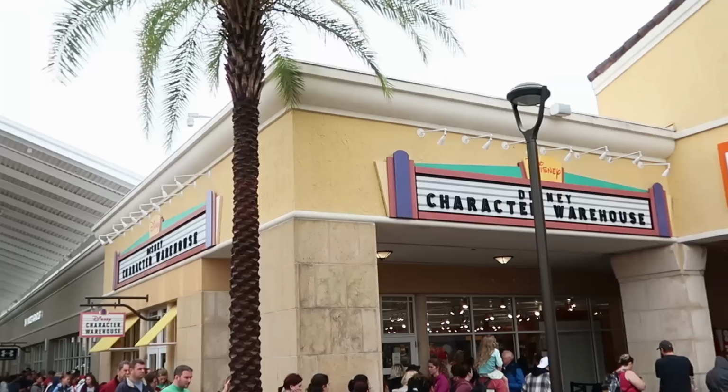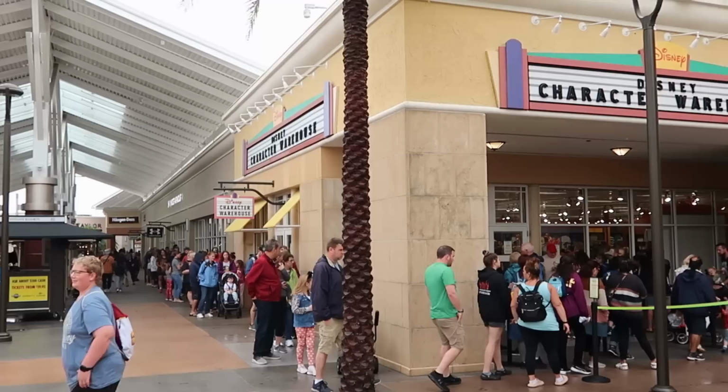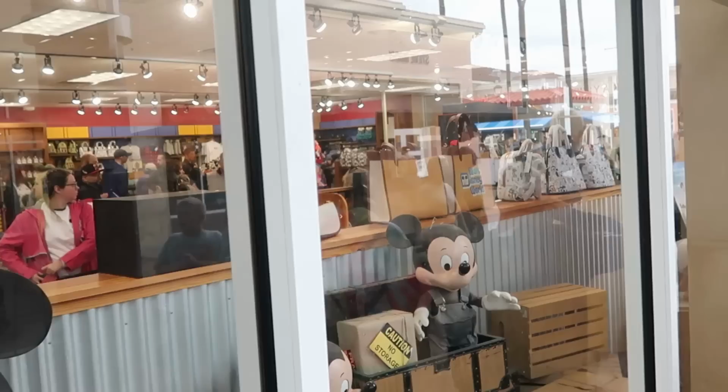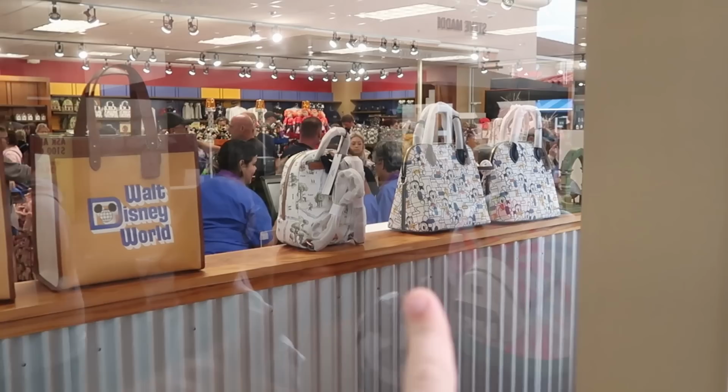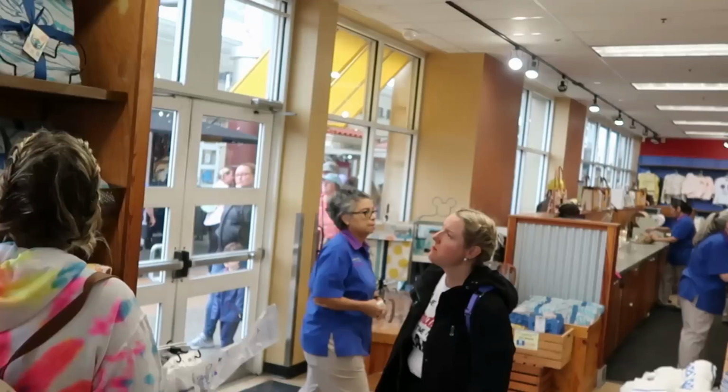Okay, so we just made our way over here to the Disney Character Warehouse, and the line is actually really, really long today. It goes well past the Under Armour store over there, so we're going to have to hurry up, get in line, and see what's new. Quick little peek over here. Looks like they have some of the Coach Walt Disney World bags. They are $296, but look over here. They have some Dooney and Burke, the Donald Duck bags. Those are really cool.